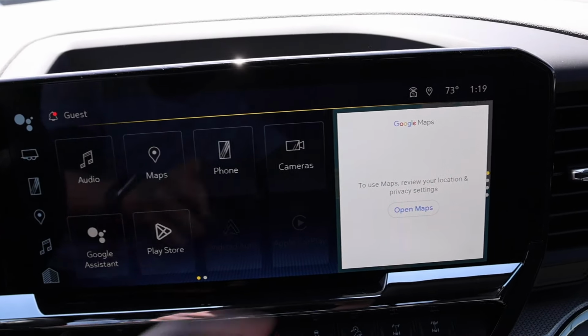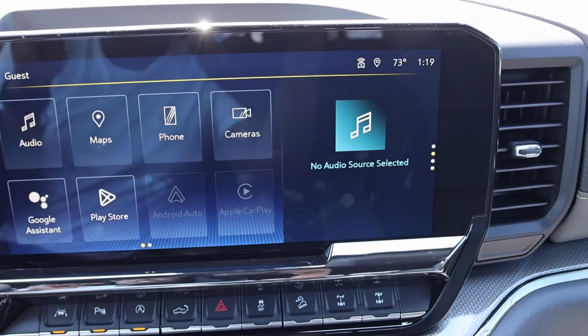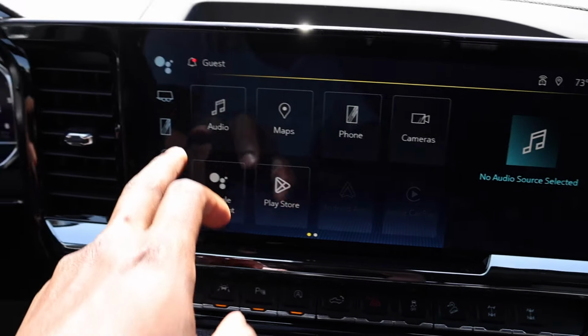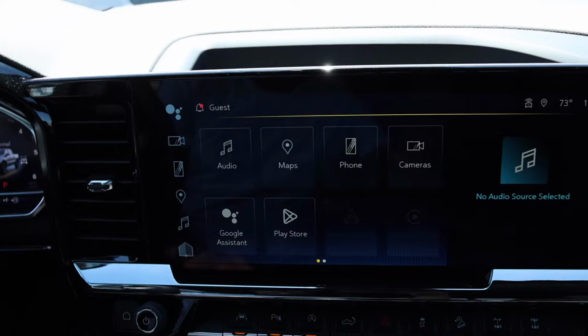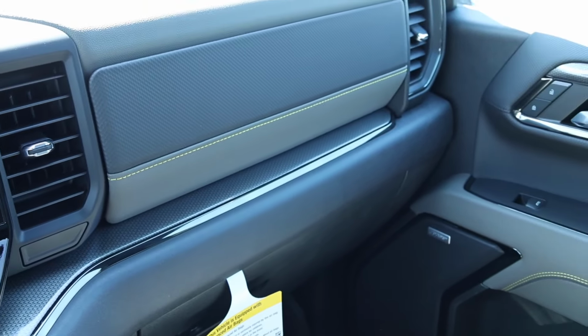The split screen is a little bit better, although you do have more information in the split screen versus the Chevy. But you can move things around in this menu so much easier. You can take things out of this menu if you like and put things back in there. So if you want your cameras to be right here, you can set it up that way. But yeah, I think that when it's all said and done, both trucks are nice.